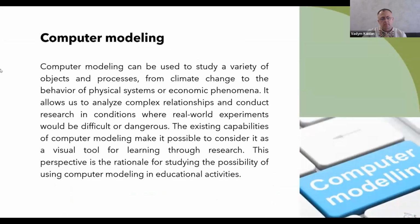Modeling can be used to study a variety of objects and processes, from climate change to the behavior of physical systems or economic phenomena. It allows us to analyze complex relationships and conduct research in conditions where real-world experiments would be difficult or dangerous. In education, computer modeling defines an activity-based approach to learning and development. Virtual laboratories, simulations, and interactive exercises provide an opportunity to create a realistic learning environment where students can experiment, solve problems, etc. In scientific studies, computer modeling plays a key role in solving various problems and studying complex systems. Modeling expands the possibilities of experiments, allowing the study of phenomena that would otherwise be difficult, costly, or impossible. Thus, the current position of computer modeling in scientific research demonstrates its key role in advancing knowledge and developing the scientific field.